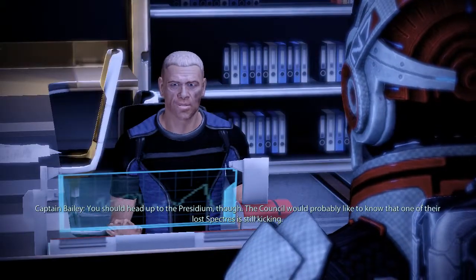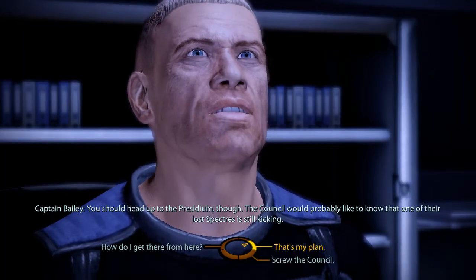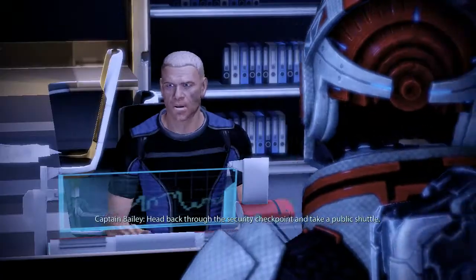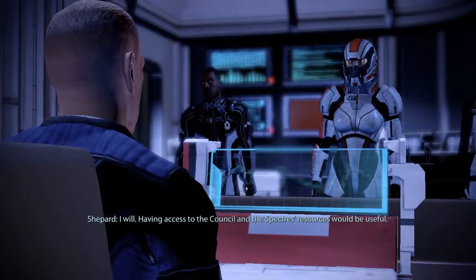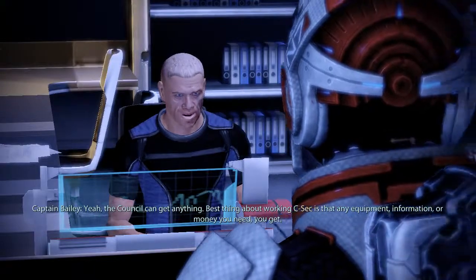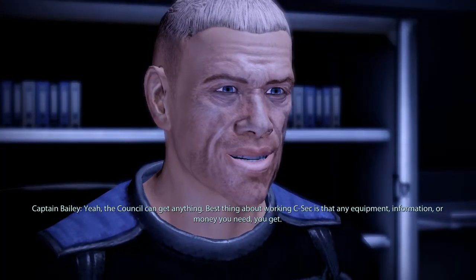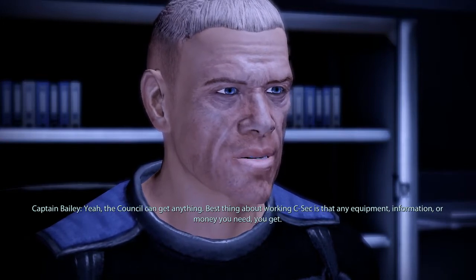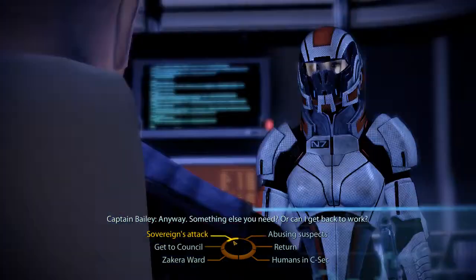You should head up to the Presidium, though. The Council would probably like to know that one of their lost Spectres is still kicking. What's the easiest way to get to the Presidium from down here? Head back through the security checkpoint and take a public shuttle. I will. Having access to the Council and the Spectre's resources would be useful. Yeah. The Council can get anything. Best thing about working CSEC is that any equipment, information, or money you need, you get. Anyway, something else you need? Or can I get back to work?